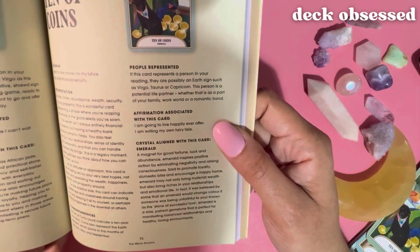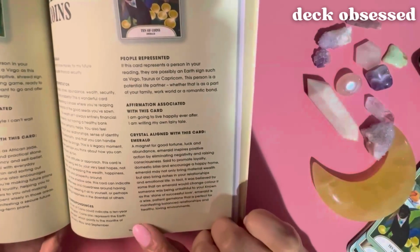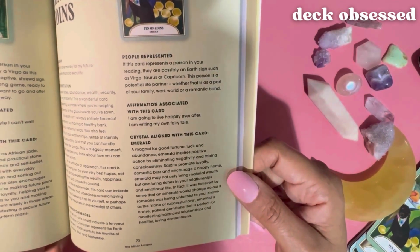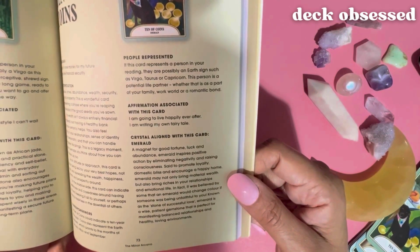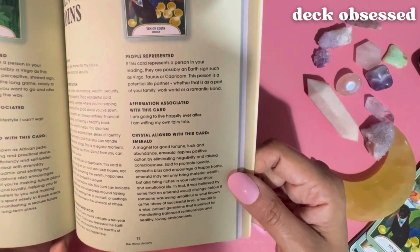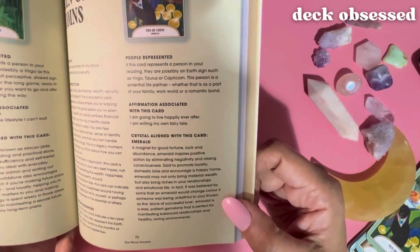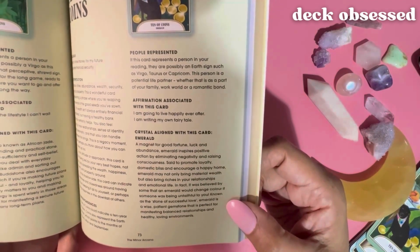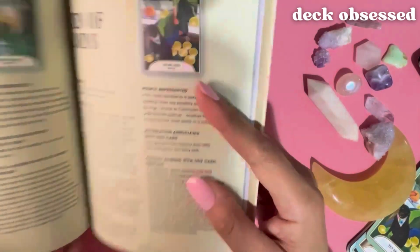I am writing my own fairy tale. The crystal aligned with this card is emerald, and the book says, a magnet for good fortune, luck, and abundance. Emerald inspires positive action by eliminating negativity and raising consciousness. Said to promote loyalty, domestic bliss, and encourage a happy home, emerald may not only bring material wealth, but also bring riches in your relationships and emotional life. In fact, it was believed by some that an emerald would change color if someone was being unfaithful to you. Known as the stone of successful love, emerald is a wise, patient gemstone that is perfect for manifesting balanced relationships and healthy, loving environments. So that is the 10 of coins, which is associated with the emerald stone.